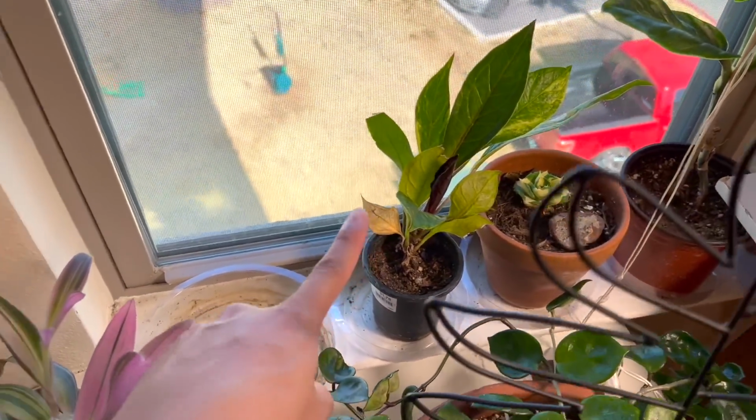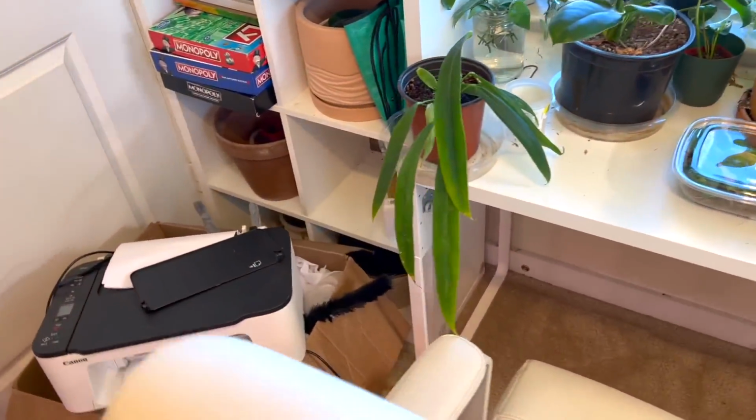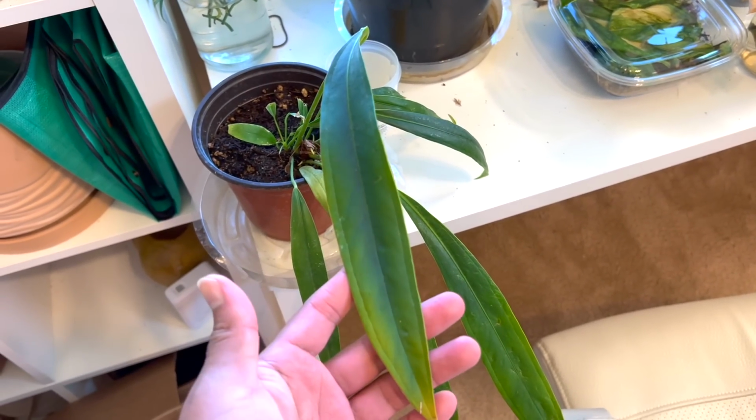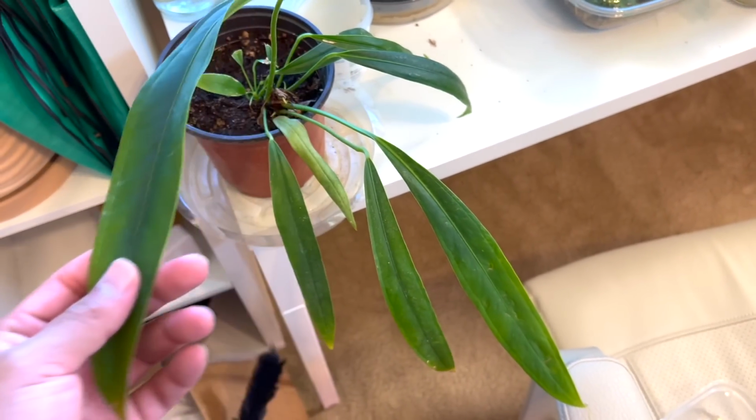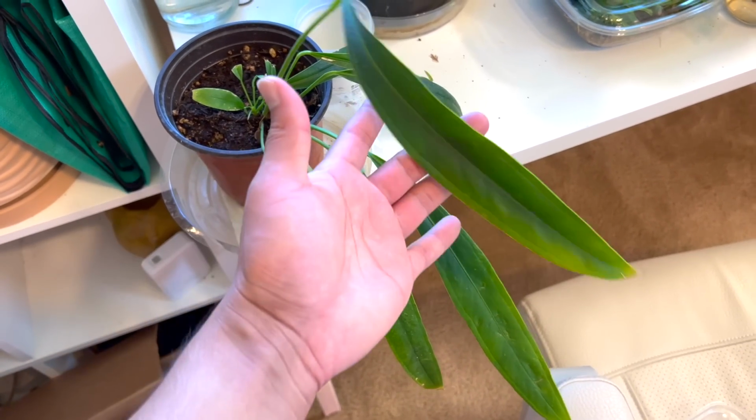And this is an anthurium, right? This is also an anthurium. This was a gift at a nursery. Every time you bought a plant from them that day, they would give you a free plant, and this is one of them. It was a little tiny plant. Now she's pretty big.